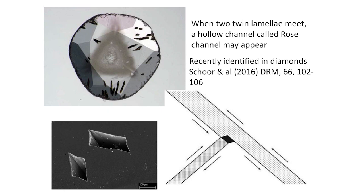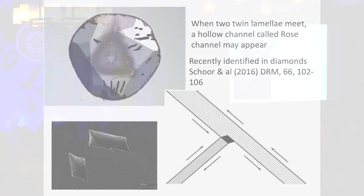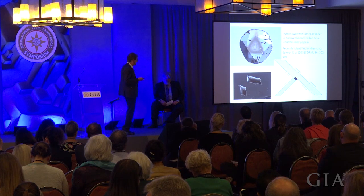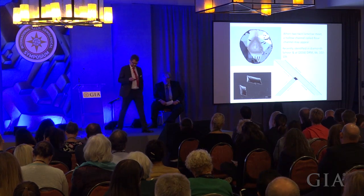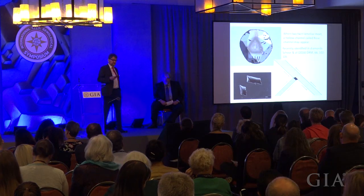with the SCM. You recognize that kind of crystallographic shape here. And this is basically a schematic of how it happens. You have the intersection of two twinning lamellae, and there at the intersection, you're not always, but you may have a hollow space. You're almost tempted to call that a negative crystal, but it's close to a negative crystal, a similar notion at least. So we find them in diamond.